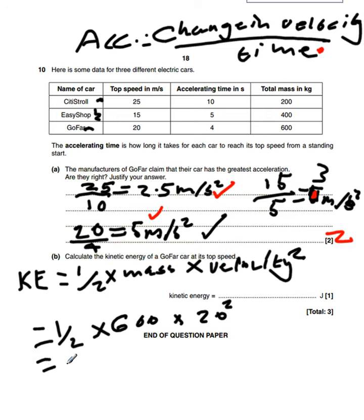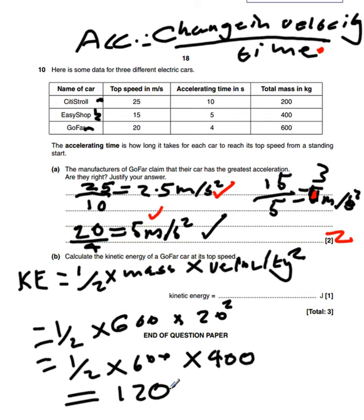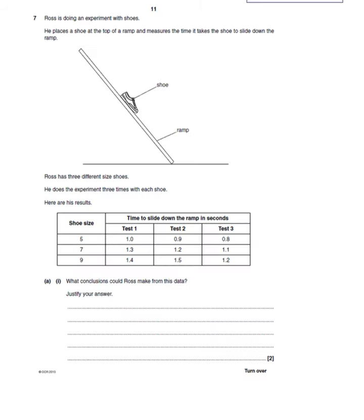So let's work this out. So we've got half times 600, and then instead of writing this as 20 squared, let's write it as 400, which is the same as 20 squared. And when we work this out, we get an answer of 120,000 joules there. So 1 mark for making that calculation.